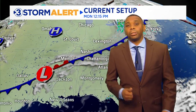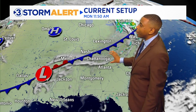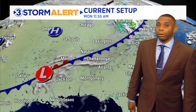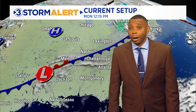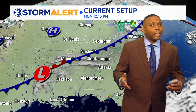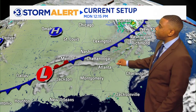Here's the current setup. We've got a cold front making its way through the area as we speak, bringing with it a narrow band of cloud cover. These clouds are nothing that's going to completely block out the sun, but you will notice partly cloudy skies throughout the afternoon. As this front continues to slowly work its way south and east, for our areas south and east of I-75 primarily, we could see an isolated shower, maybe a rumble of thunder develop late this afternoon. Not expecting a ton of rainfall, but there is about a 20% chance of that.